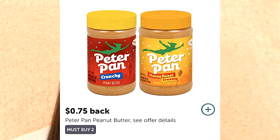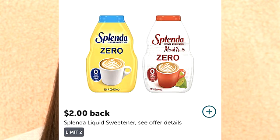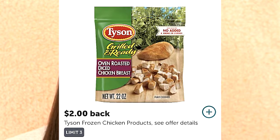There is a cashback deal this week on Peter Pan Peanut Butter. It is for 75 cents. There's a cashback deal this week on Splenda Zero products. It is for $2. And it looks like the Tyson chicken deals are back.